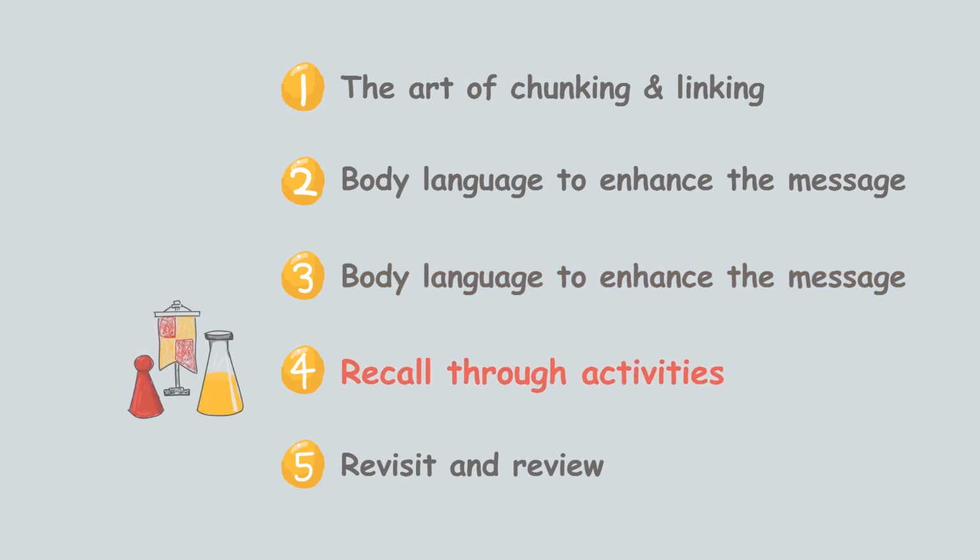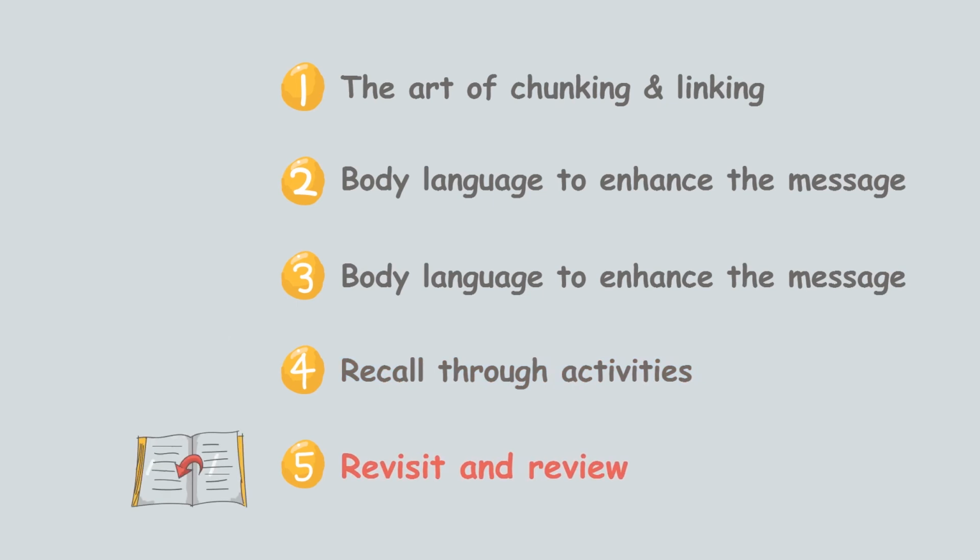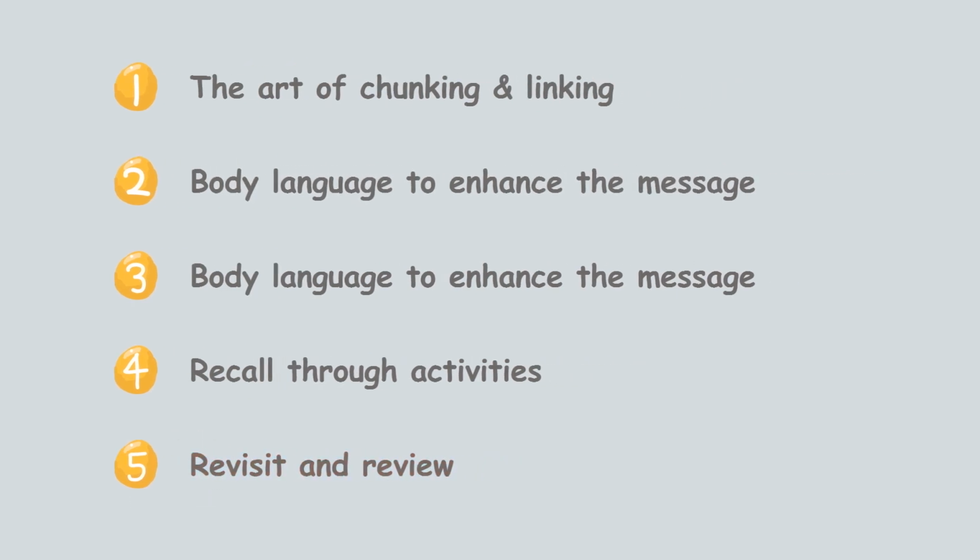Number 4, recall through activities. Active learning is a powerful mechanism for assisting adults to lock in that message. And finally, number 5, revisit and review. This will deepen the learning retention and create potential for behaviour change.